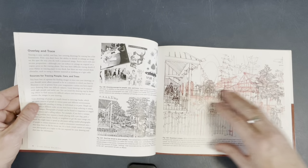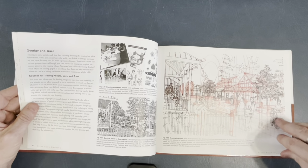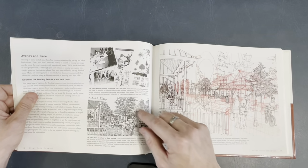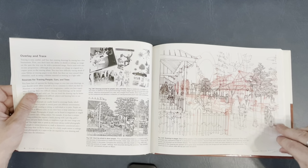So, overlay and trace, which is fine for specific things. In fact, let's see. A lot of this clip art that was used here, he used in this drawing.